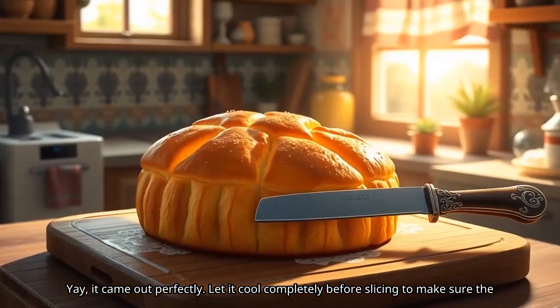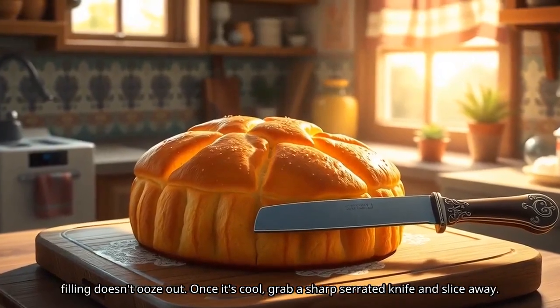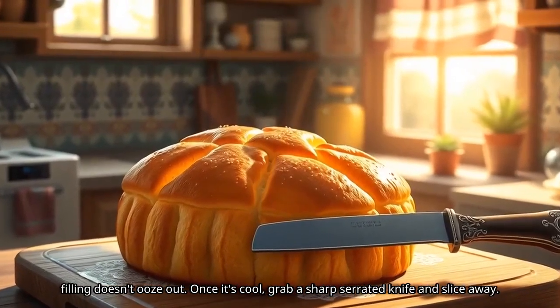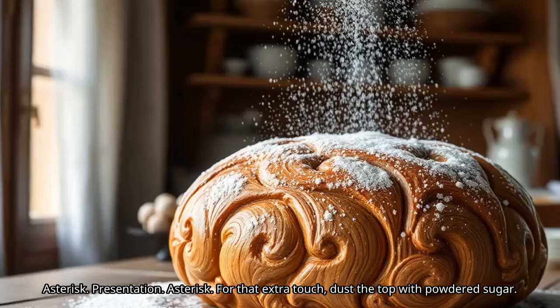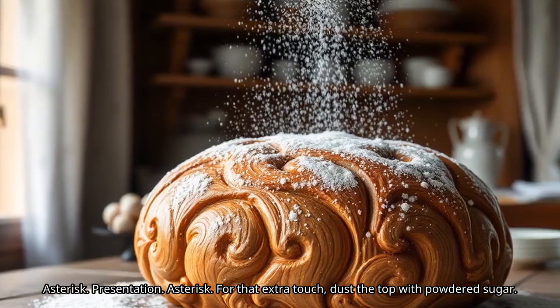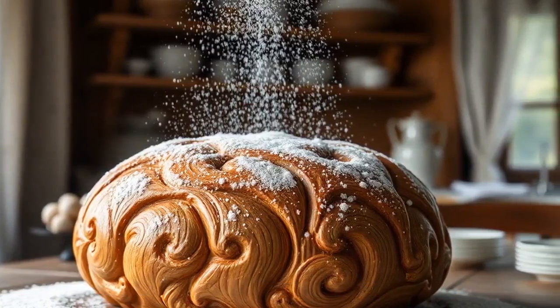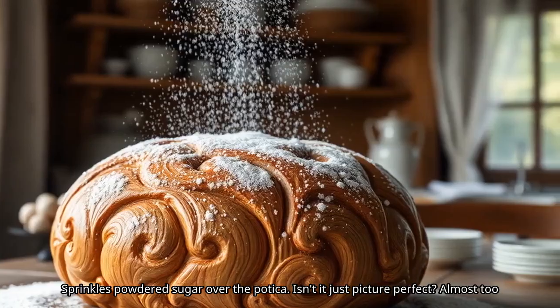Let it cool completely before slicing to make sure the filling doesn't ooze out. Once it's cool, grab a sharp serrated knife and slice away. Presentation. For that extra touch, dust the top with powdered sugar. Sprinkles powdered sugar over the potica.